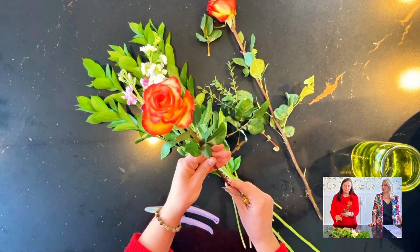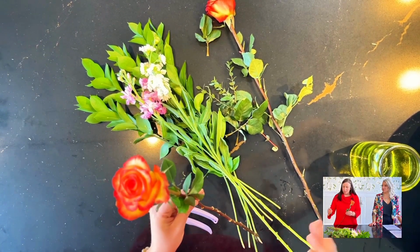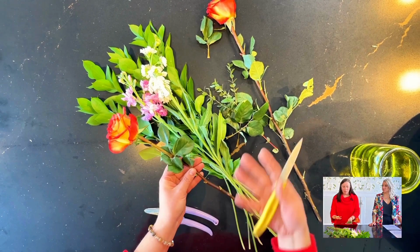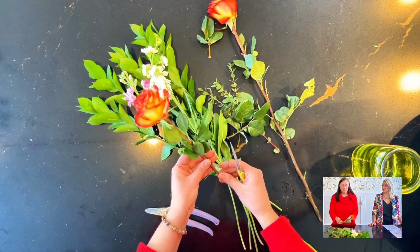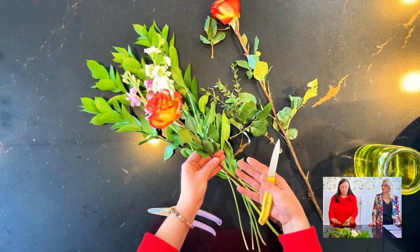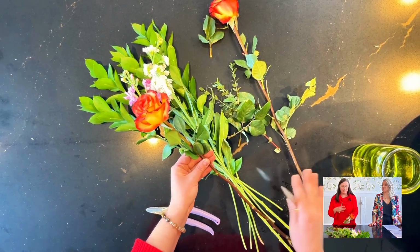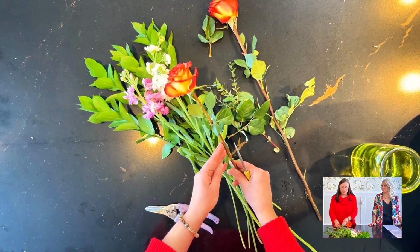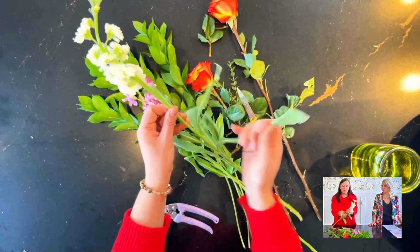And why do you take them off below? So the leaves, if you don't take them off and they sit in your water, that's going to create more bacteria within your water. It's going to speed up that process. And when you have bacteria in your water, that causes your flowers to wilt faster. So just having a clean stem in your water line is just going to keep everything fresher for longer. So really an important step when bringing home your fresh flowers. So on this stalk, I'm going to strip off all these leaves.